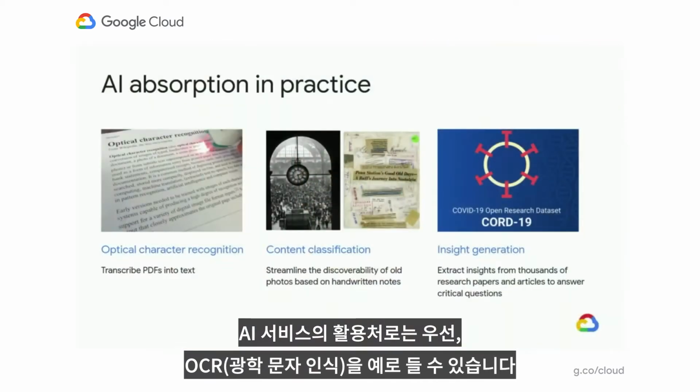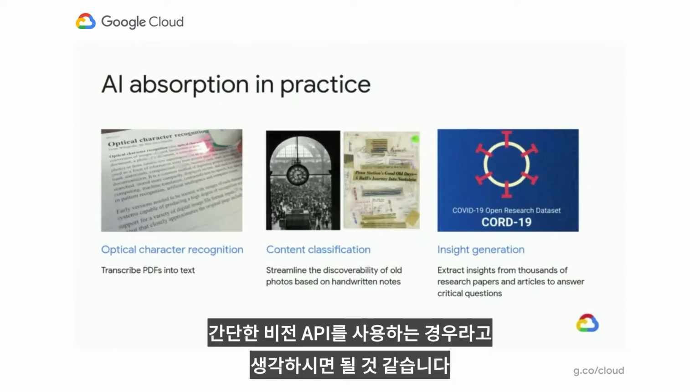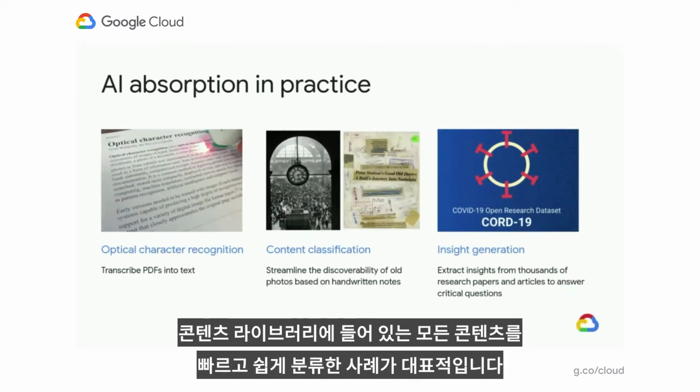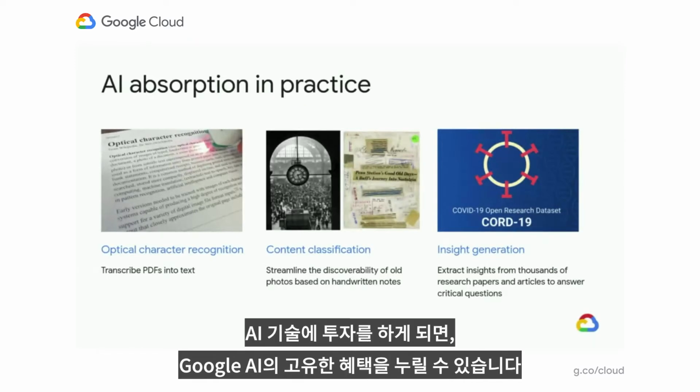We can think about these three levels with this example. The first example of kind of the AI right out of the box would be something like optical character recognition. You could imagine simply calling our Vision API to quickly and easily read the documents that you may have. Second would be something like potentially content classification. This is an area where the New York Times invested with us on using AutoML to quickly and easily classify their entire content library.